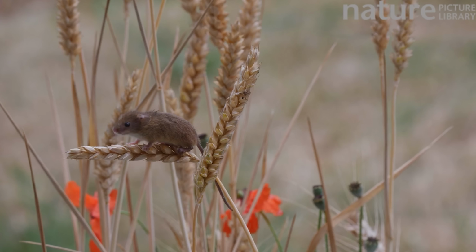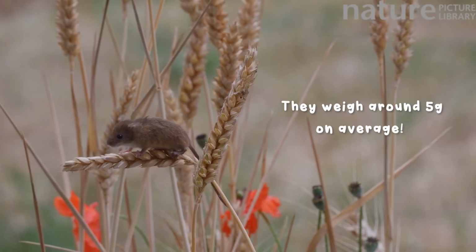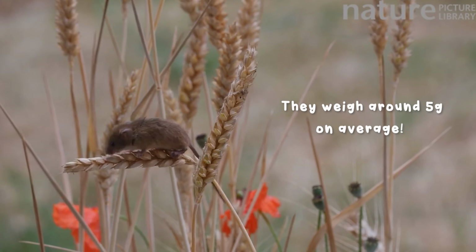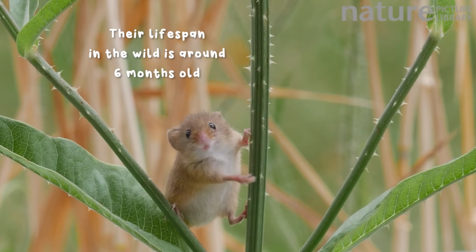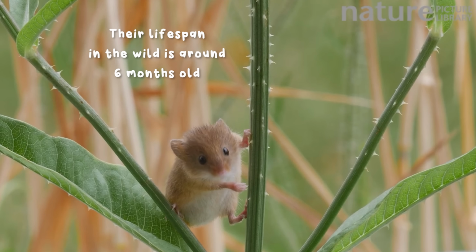In the wild, harvest mice will make their nests very high up on vegetation such as corn stalks, and they're very lightweight. They only weigh around 5 grams on average, and in the wild they don't live much past around 6 months old. In captivity they can live anywhere from about 2 to 3 years on average.